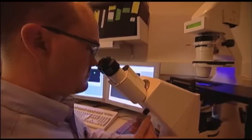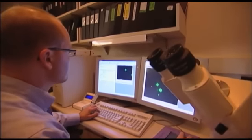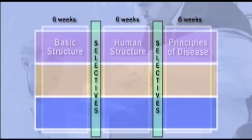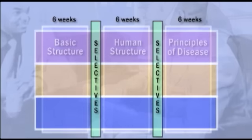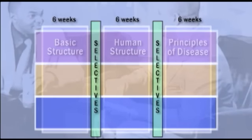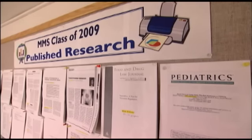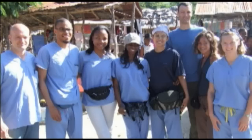And so you really do have this ability to do bench to bedside research. Each block has a period of 2 weeks after the block, which allows the student the flexibility and the freedom to do anything that they want. They allow you to explore what you're interested in, what you're great in, and take that farther. I've done a variety of things, from shadowing to performing research and to doing international missions.